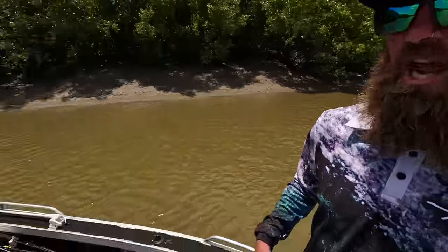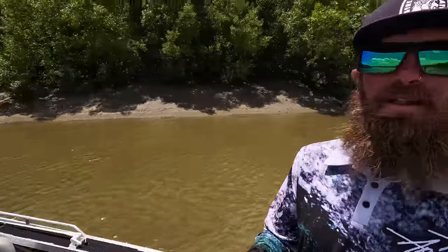Guys, welcome back. We've just come up for a little bit of a holiday. I brought Jamie with me. We're just doing a little bit of scanning at the moment, but we've just come up for a couple of days. We're going to have a little bit of a go in this bigger system, sort of come up here looking for threadies and that sort of thing.